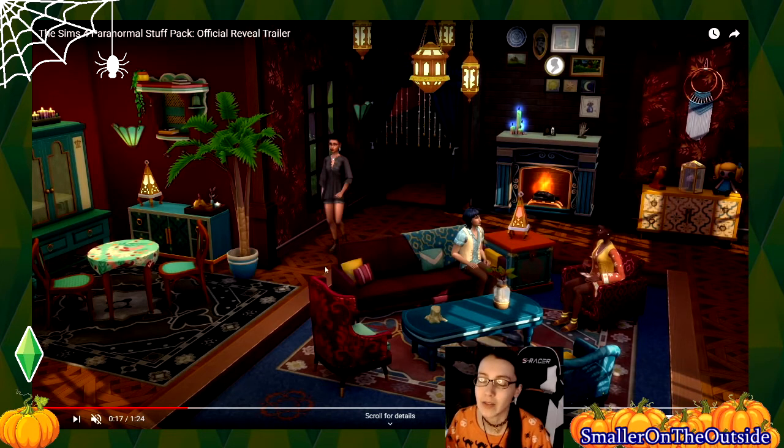But this couch is really cool, different colored pillows and a blanket across the back. I think we see that in another swatch later in the trailer. I love this couch and this chair. I really do. I know a lot of people are like, we need more neutral colors, or we need not patterned, or we need just normal looking furniture, but I really like this style of furniture. So that's just me. Little side table, new fireplace.